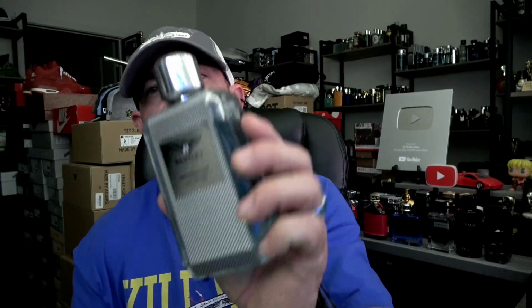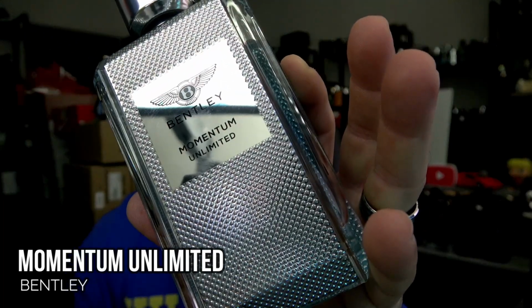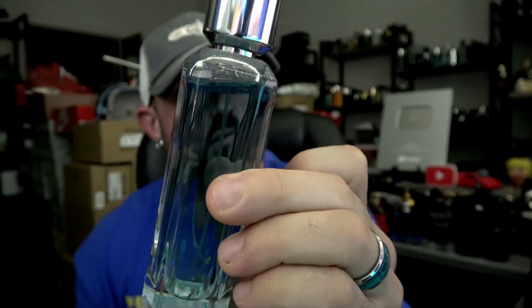Tumi 19 Degree. Next is an affordable option from a high-end luxury car manufacturer. I've featured this one many times over the years of this channel. It's juicy grapefruit with a soft leather and woody vetiver. It's super versatile. It's almost like if Dolce & Gabbana Light Blue was more of a leather fragrance than an aquatic. Like there's kind of a relation here to that profile. It's Bentley Momentum Unlimited. This is so good.